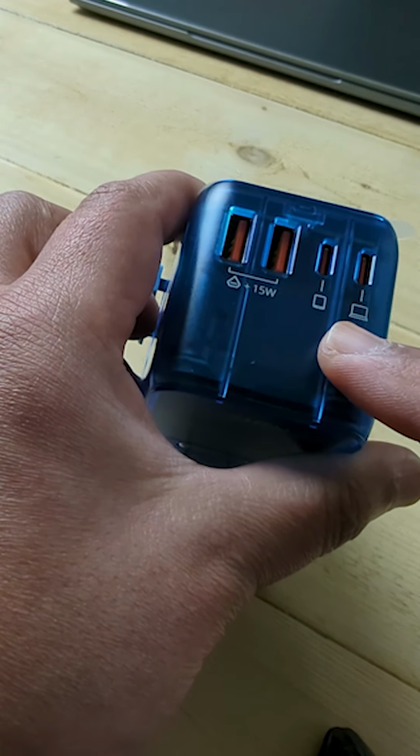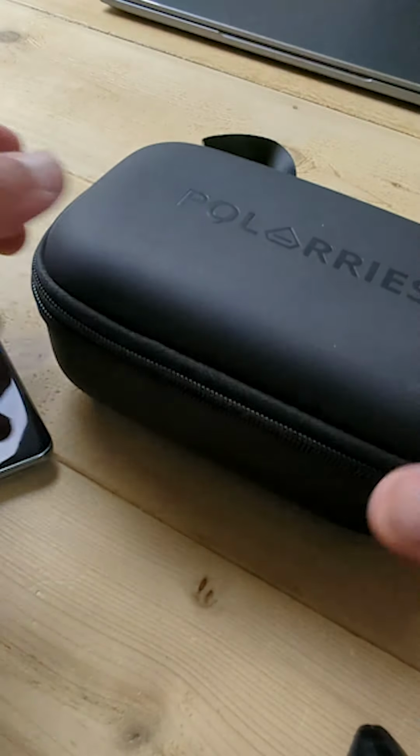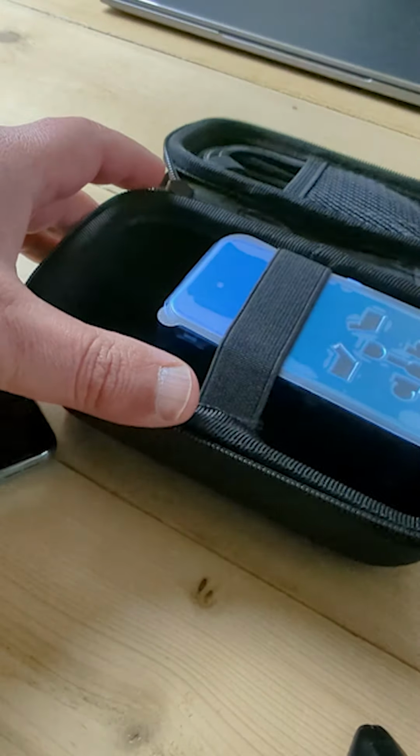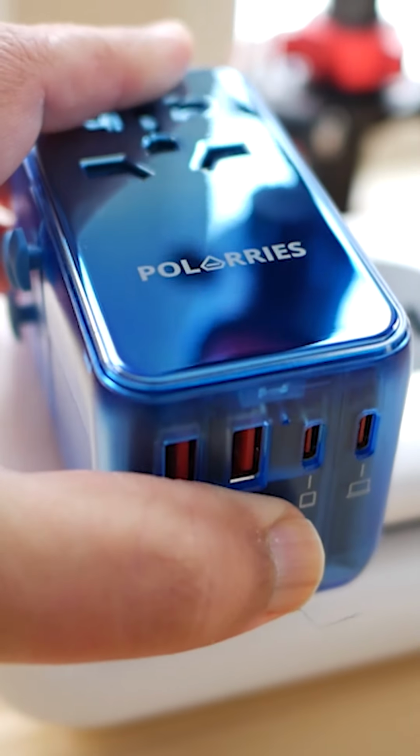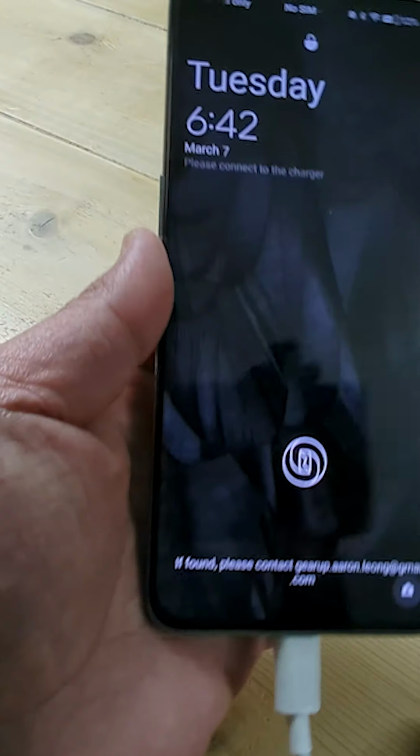Both of these ports work, both of them do 100 watts. I got this from CES. It includes a fantastic travel case, a thick fabric lined USB-C cable, but more importantly, can this thing charge the OnePlus 11 properly?